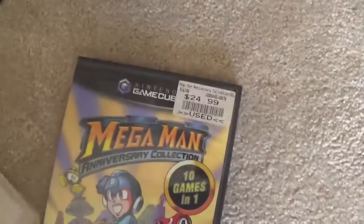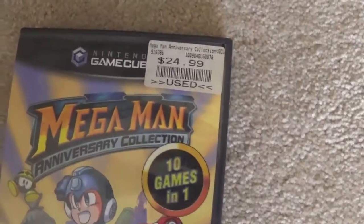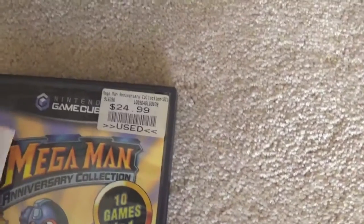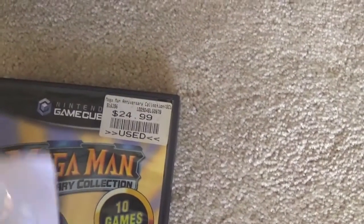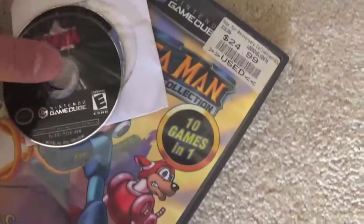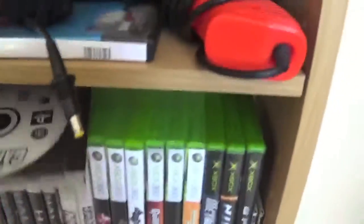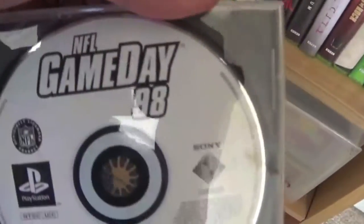So, for Nintendo GameCube, which I don't even have a GameCube, I recently traded it for some stuff, but I can play these on my Wii. I have Mega Man, and this should be Zelda and Wolverine's Revenge. That's all of the games I own for GameCube. Random NFL Game Day for PlayStation I can't get rid of because nobody cares about it. There's a Wii Sports. There's 2 more Wii Sports right there.